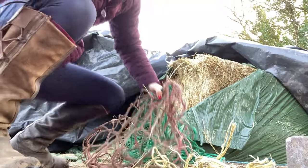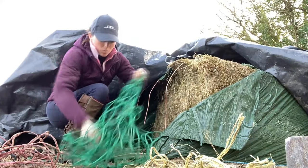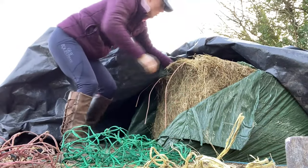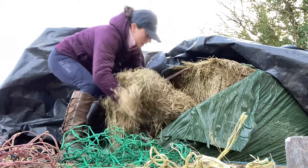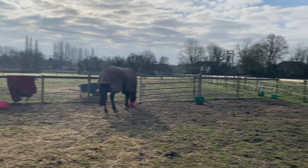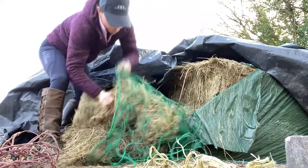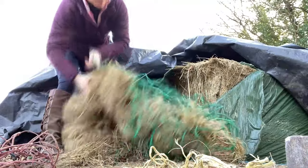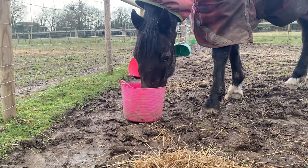Sorry about that, guys. The ponies live down here, but we sort of do half of them at home, half of them here, just so that we can ride them at home. So I have come down. We've got Fire and Muddy down here. Although I said earlier that the ponies don't get a feed, the ponies don't, but Fire is obviously a horse, so he gets a morning feed, so he'll be fed in a minute.